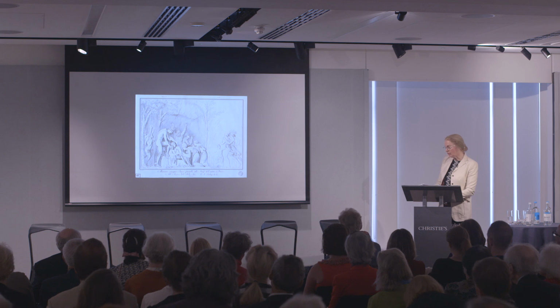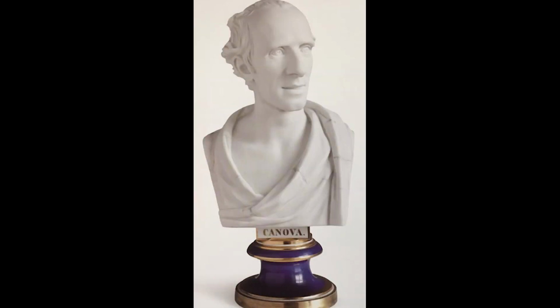And Canova was also depicted in Vienna porcelain. Anton Gossi, inspired by art lovers and their desire to have a portrait by Canova, as the archival sources say.